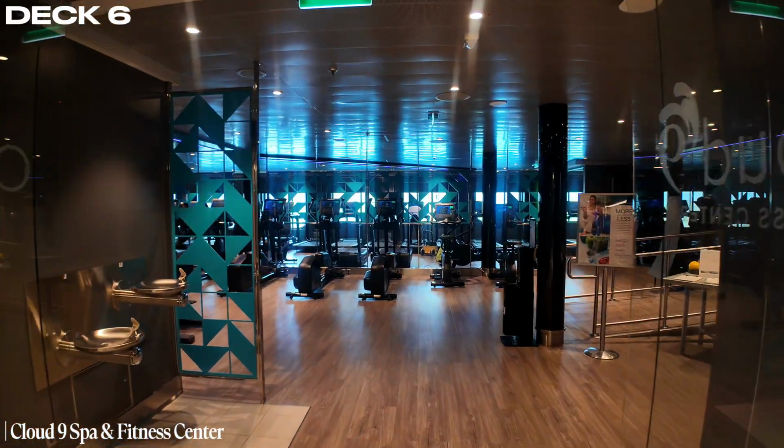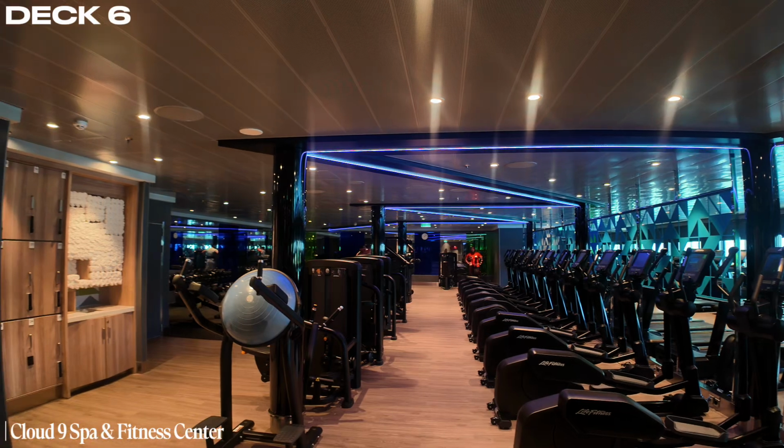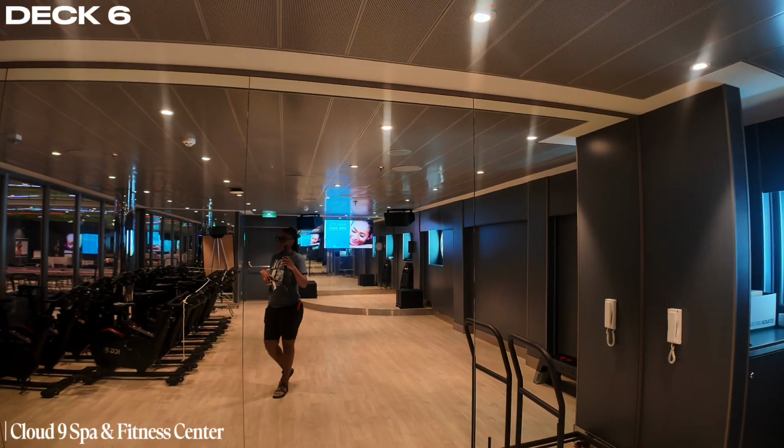So whether you just want to step out and get a massage, whether you want to go to the Thalasso pool, whether you want to pretend you don't have anything to worry about, or you just want to work out, this is the place to be.